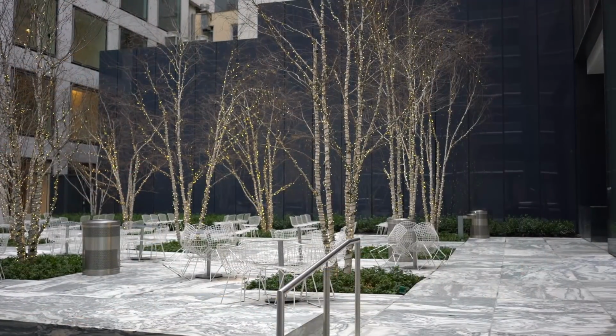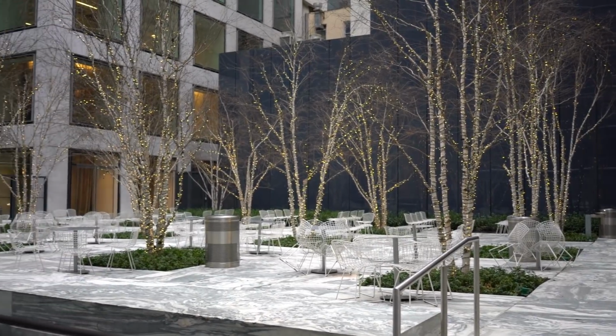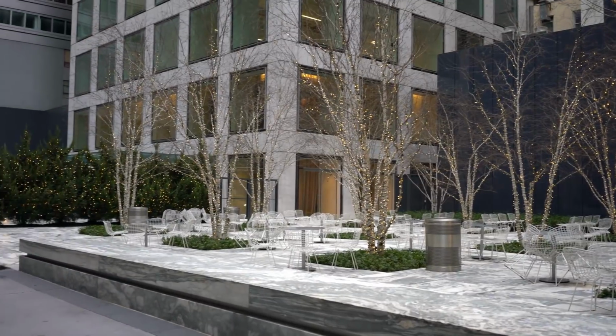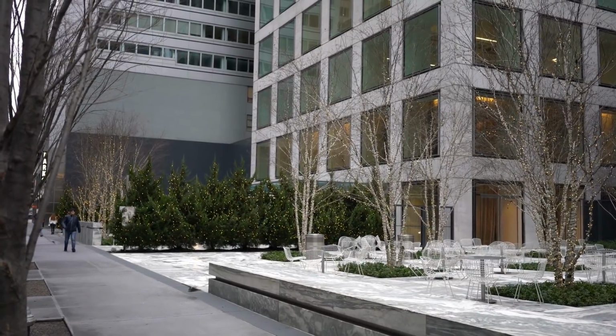This is the beautiful open space at 425 Park Avenue. Open to the public, and that's very important. And that's part of what New York City has been trying to do for years, allow developers or encourage developers to have space open to the public.